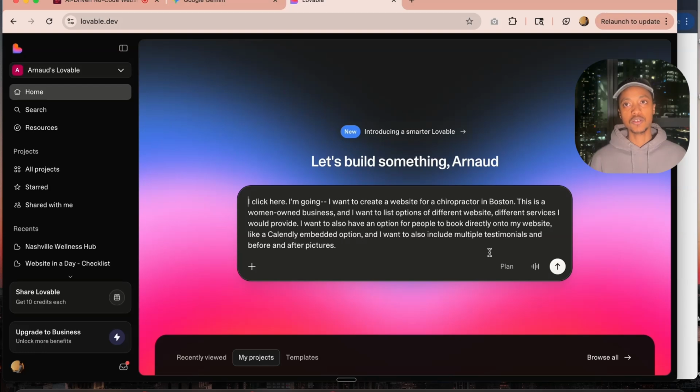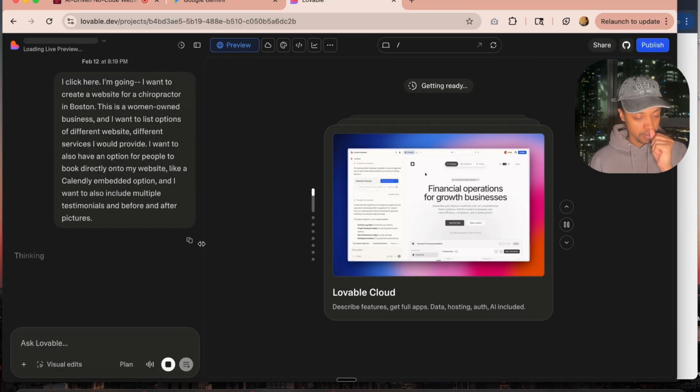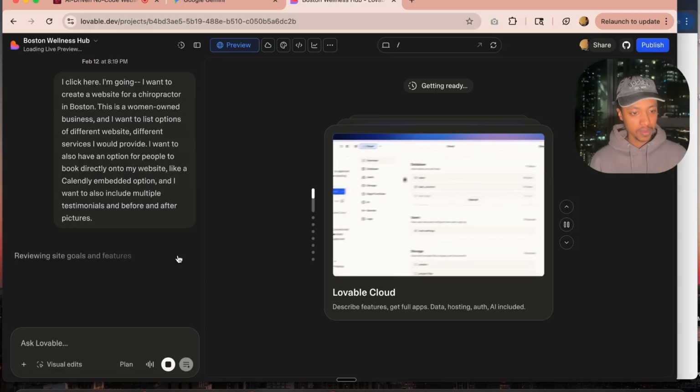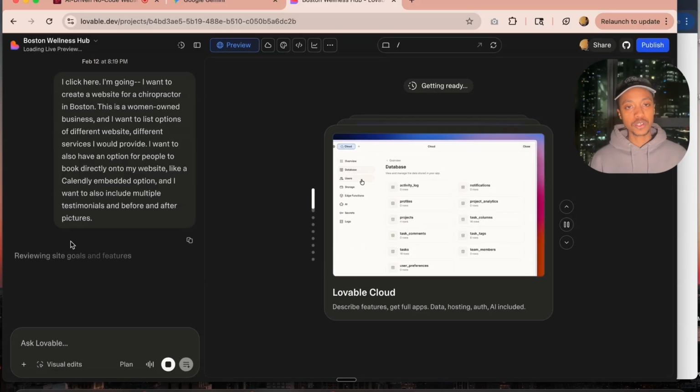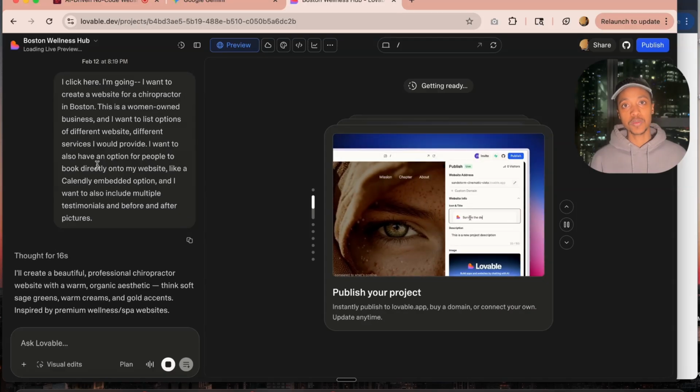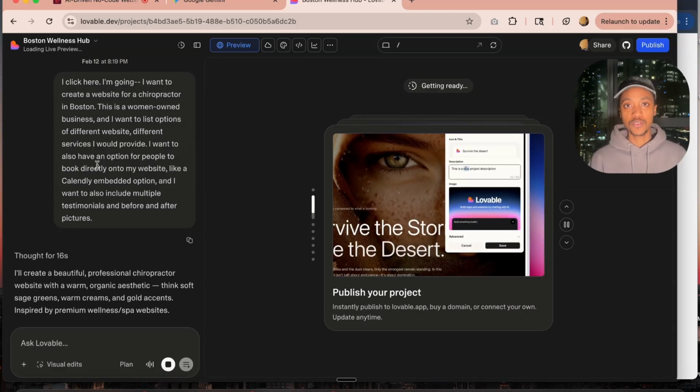If you want to add any specific theme or design to it, you can also add that in. So I want this website to be modern and minimalistic, and I want it to have a sage green theme. So you're just going to click send, and then it's going to take it in here. Then Lovable is going to go through, it's going to go on for a couple minutes, and then it's going to start designing the website for us in just a few minutes.